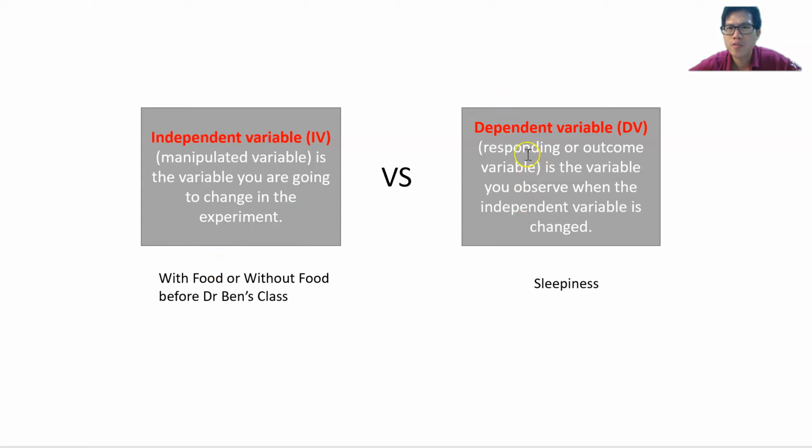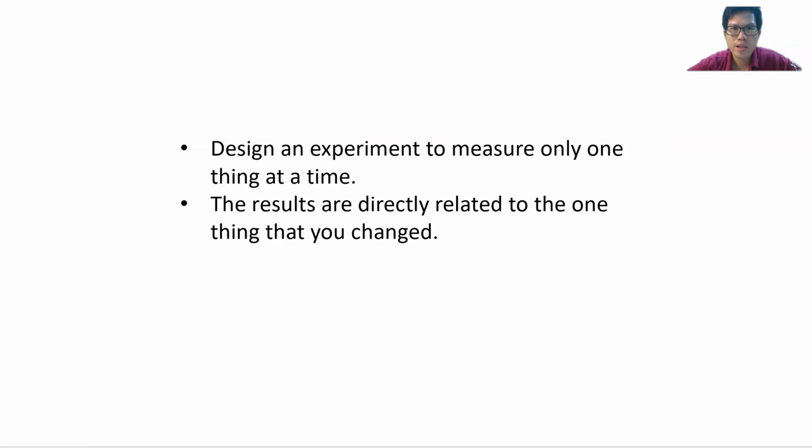Dependent variable is the responding variable or outcome, the variable you observe when the independent variable is changed, which is the sleepiness. So in all your experiments, you should be able to identify which is the independent variable and which one is the dependent variable. And it's very crucial that when you do an experiment, you make sure that you change one thing at a time, not several things at a time. If you change several things at a time, you do not know what is responsible.